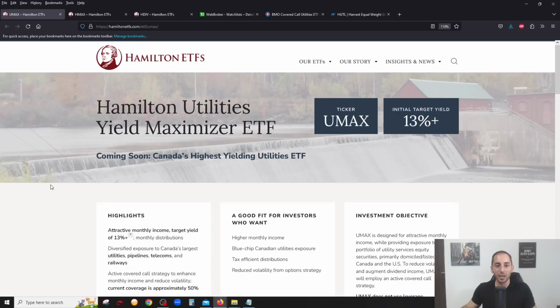I think this is going to be a great product for income-oriented investors that want a defensive, more stable sector like the utility sector. And just in case, it'll probably be in HDIV. Don't quote me on that. I'm not 100% sure. I can only guess here as well, which is also good news if you ask me, for holders of HDIV, because HDIV will probably generate more yield.